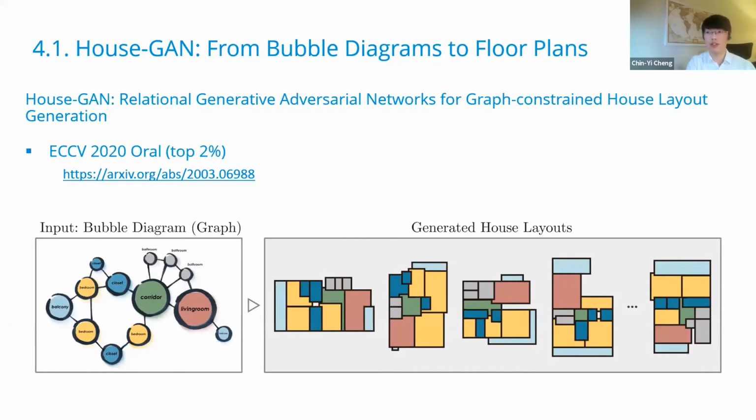So the first project, as we mentioned before, we want to take the really abstract ideas of the bubble diagram, and that can help us produce many layout designs as an output. So the user can just draw the bubble diagram really quickly and modify the edges and nodes or the connectivities, and then we will be able to output all these layouts on the right-hand side.